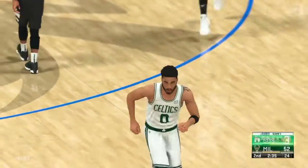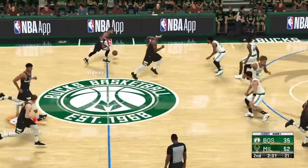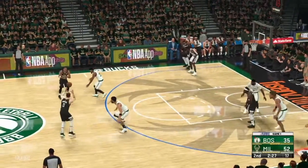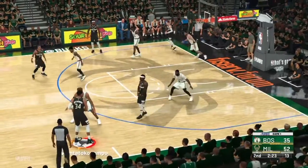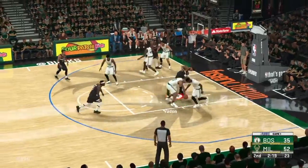Drops in the three. Tatum's got five now. That's pretty much not how they want to defend the three-point line. Somebody's got to shadow him out there. Pass to DiVincenzo. Antetokounmpo outside. Antetokounmpo is doubled. Brown with the steal.